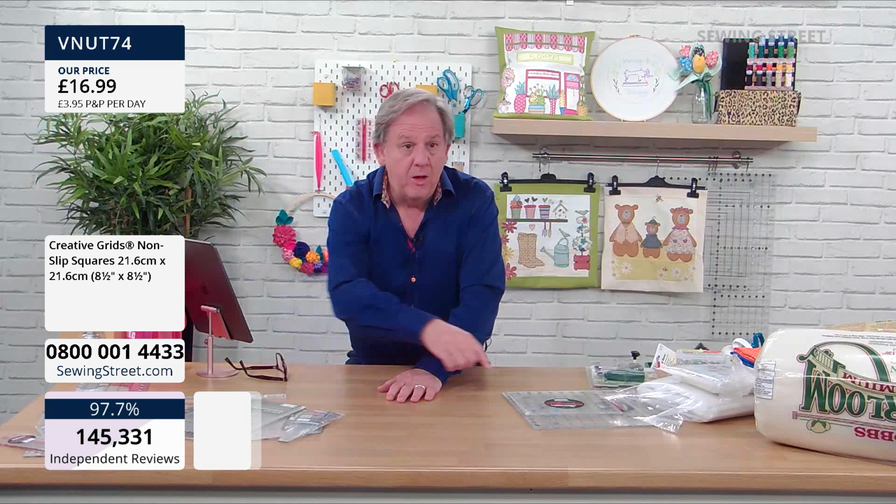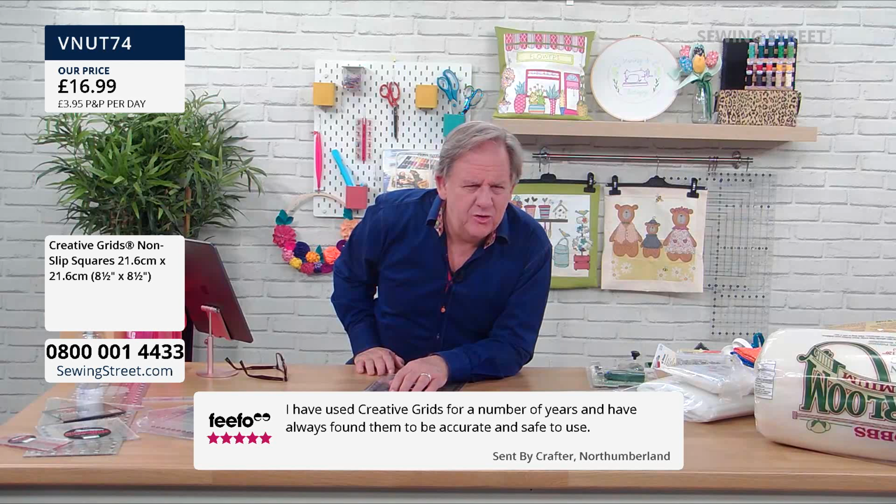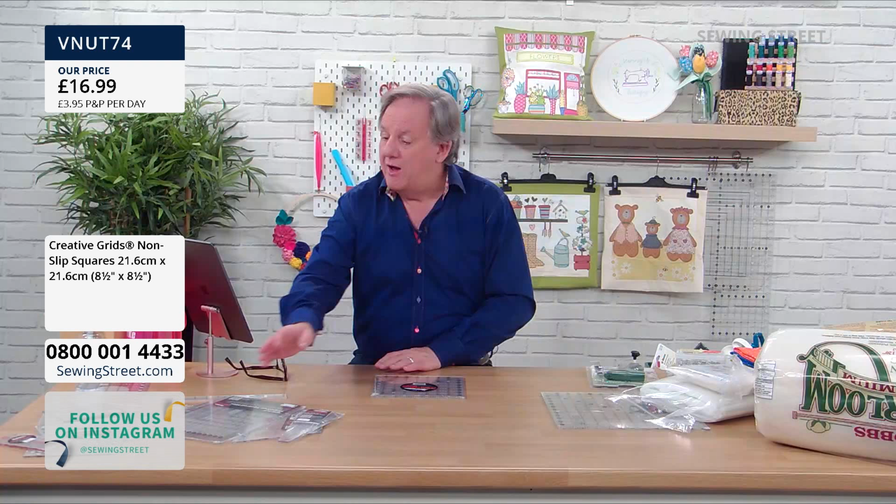Oh, a comment on that ruler. Sorry, I've got to lean forward. I have used creative grids for a number of years and have always found them to be accurate and safe to use. That's the crafter in Northumberland. Now, is it the same crafter in Northumberland, or have we got lots? They're very creative people from the northeast, aren't they?